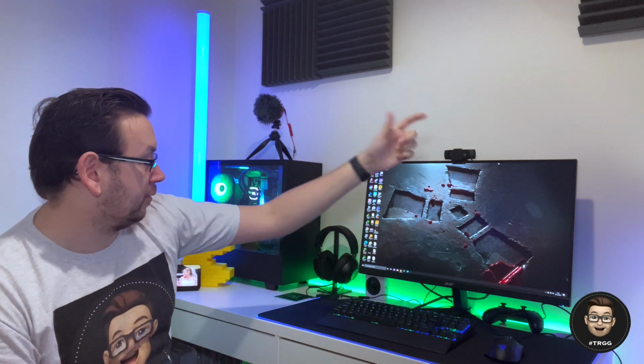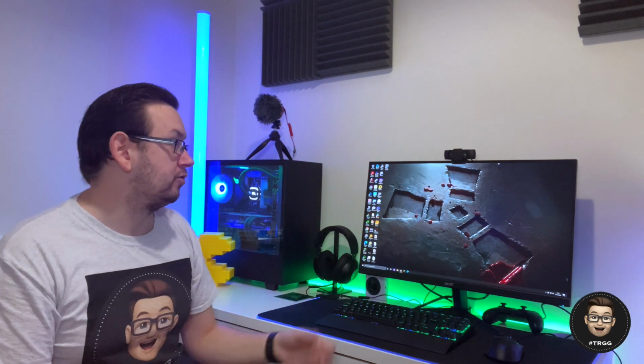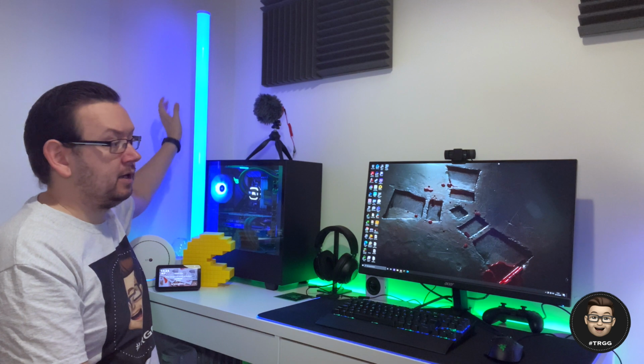Other than that, the room is finished off quite basically. It is a small room, I must admit, but we've got Philips Hue lighting down behind the desk here, which is just their strip light, currently set to green. We've got some neon tube lighting here, and there's also another one just out of shot to the right, which is currently set to blue, and they're just controlled with a typical RGB remote.